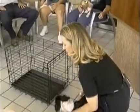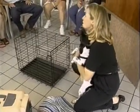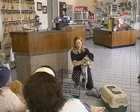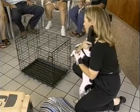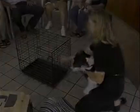Once he's quiet, then if you want to take him out of the crate, that's a good time to do it. You don't want to take him out of the crate while he's fussing. Because if he fusses and you take him out, what's he going to do whenever he wants out of his crate? He's going to fuss. That's right. And they learn that very quickly.